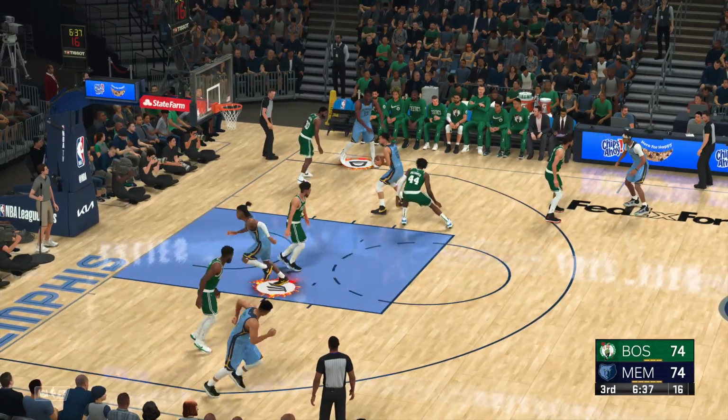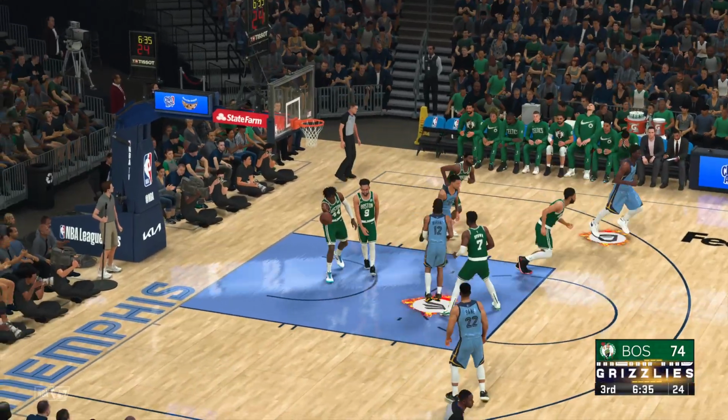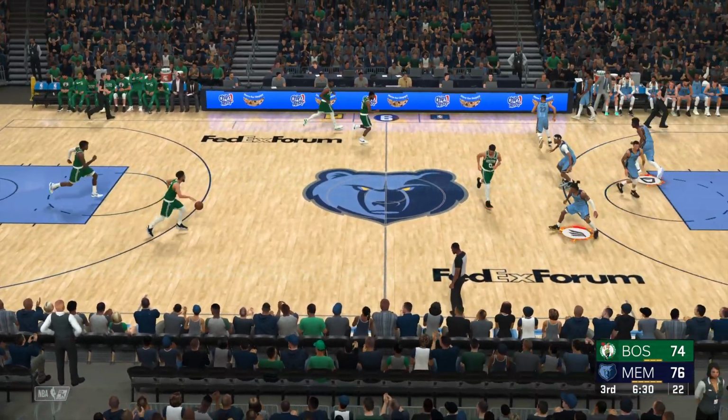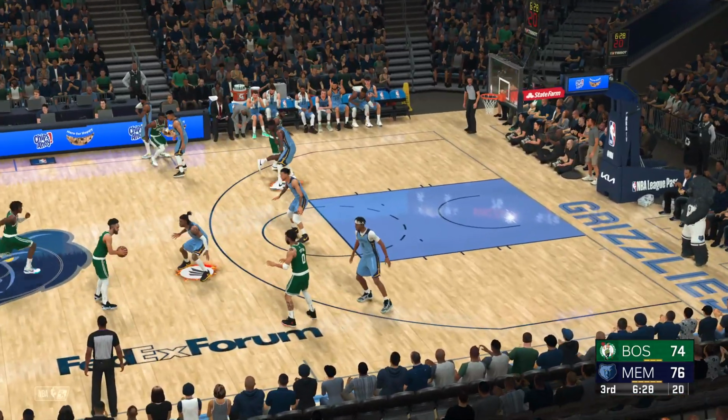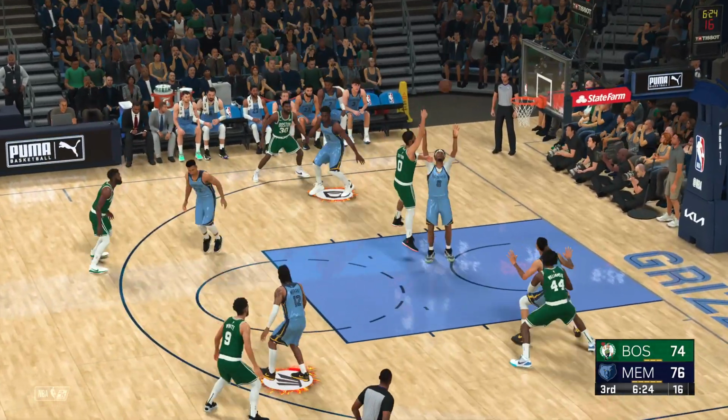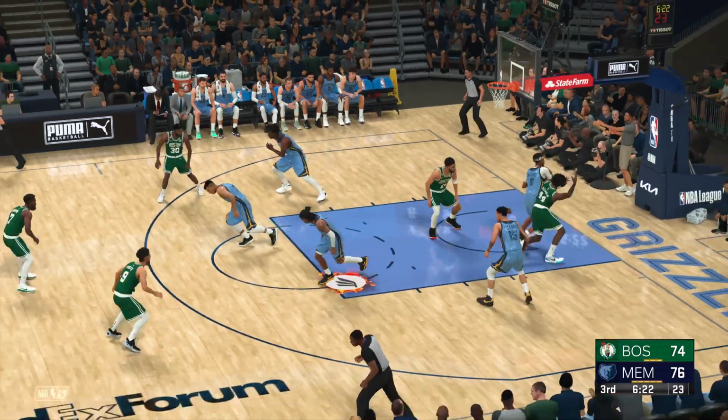Outside, Jackson passes to Clark. That's good, and it's Jackson with the assist that time. Clark's got 14. Boy, that's beautiful touch on the floater. And let's remember, not everyone has that shot in their arsenal. Tatum, no good.